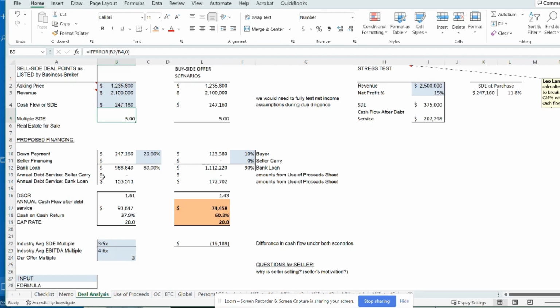So, 5 times seller discretionary earnings. Now, per the listing, per the information given to us by the broker, they want the buyer to put out 20%. So that means the difference is going to be on a bank loan. The broker is not saying the seller will carry any, but if it did, it would be listed here.